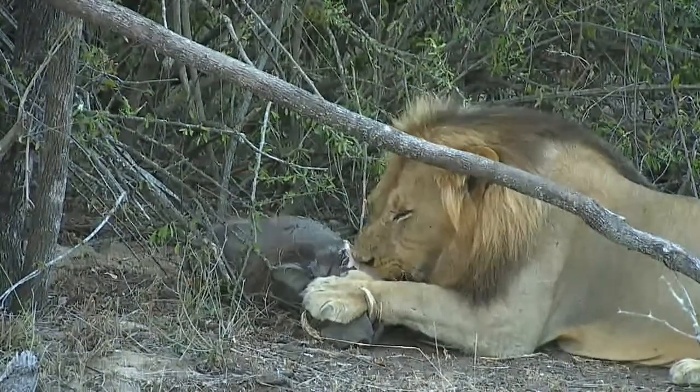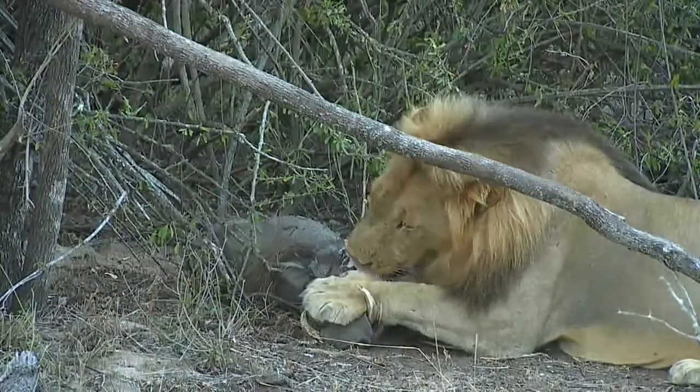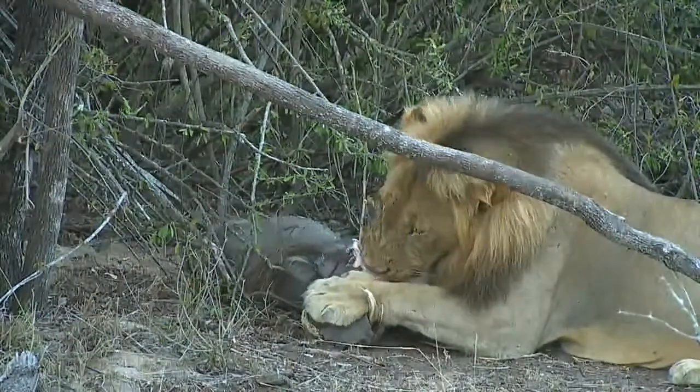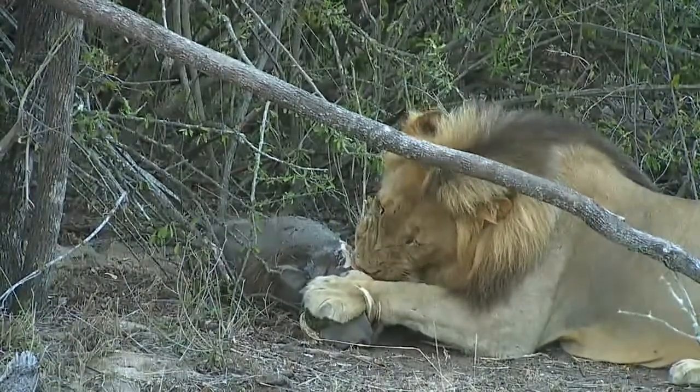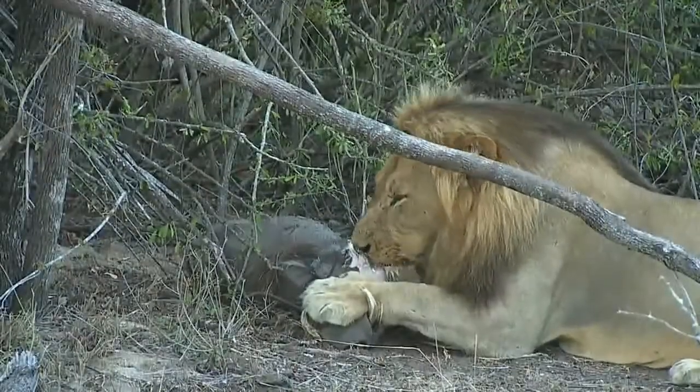He does look very chuffed with himself now. I wonder where on earth he was hiding, after two days flat of searching for lions and we just happened to bump into him.